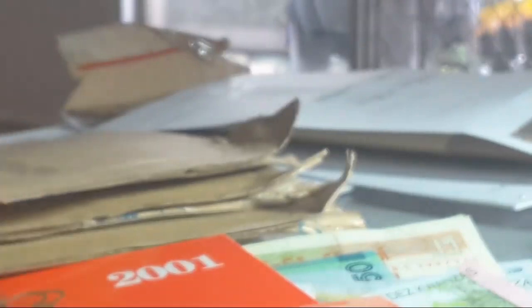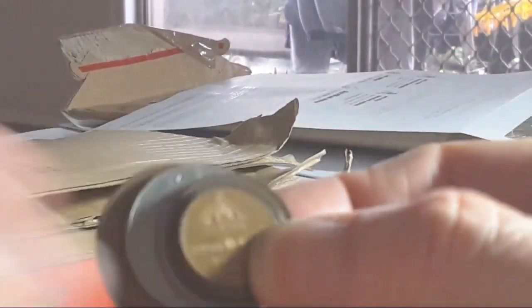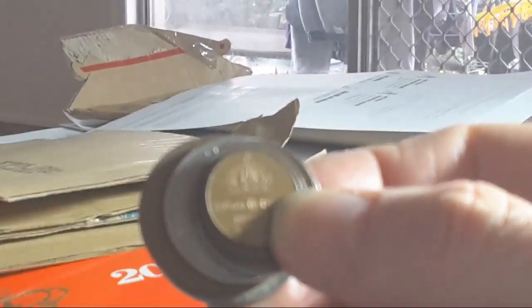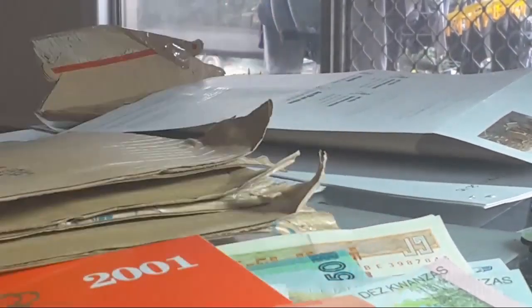So let me see if I got Swedish. So anyway, here are my Swedish coins. Got 5 öre, 1 öre to 5 krona. God, this thing doesn't want to focus.